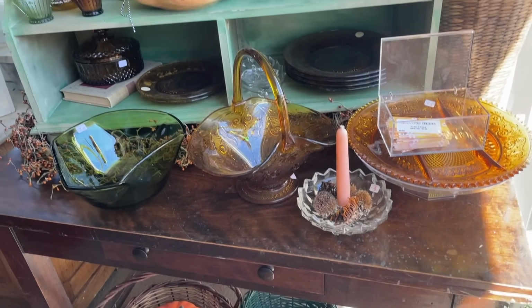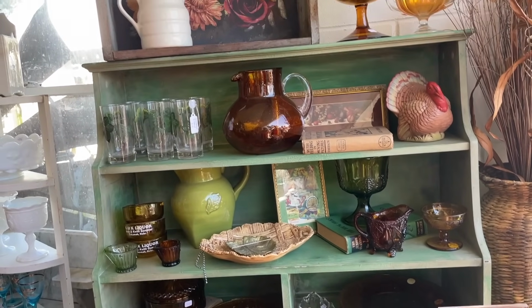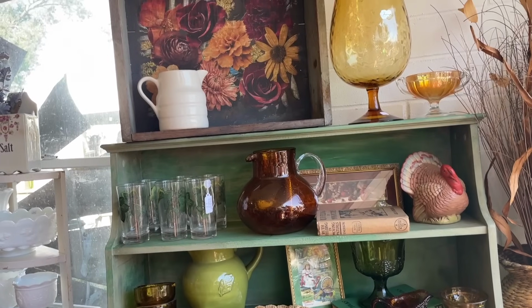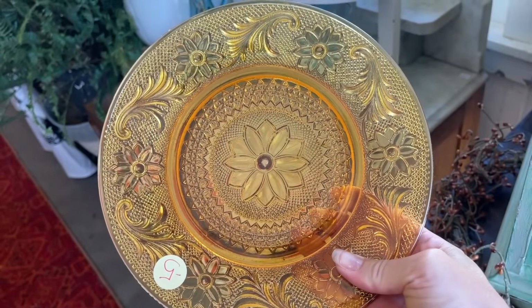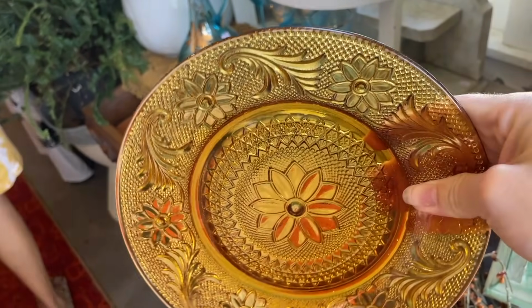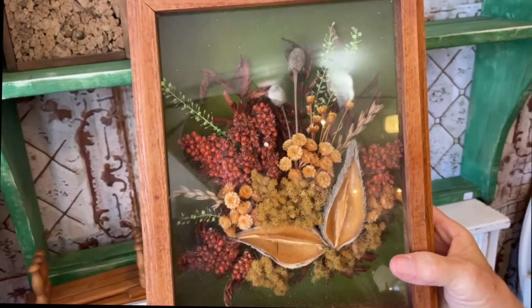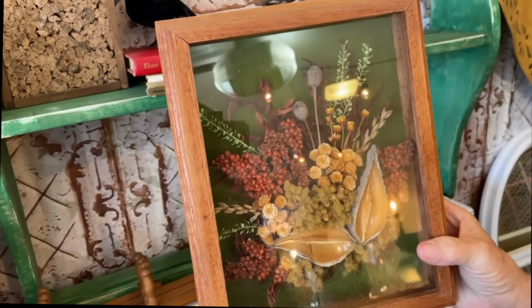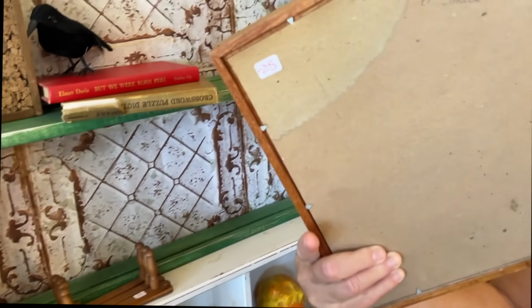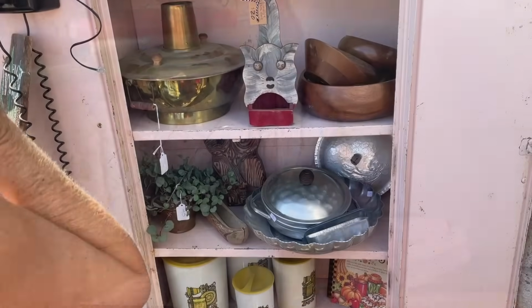Me and Mom always have to come into this booth. This booth is called Far Out Finds. We love all the mid-century pieces. They always have such unique glassware. And of course, the amber glass caught my eye. This beautiful plate was $5 and it was just stunning. It's a great size as well. My mom's favorite piece was this dried floral print. It was so different, and I thought it would be perfect to hang in your powder room. Now, one of the favorite pieces that my mom spotted was from her childhood.